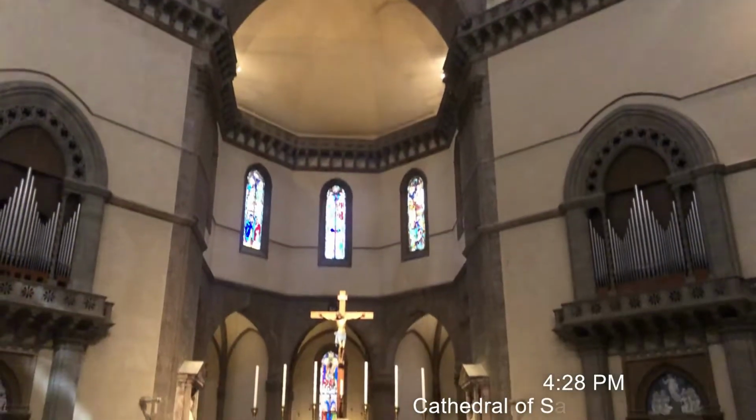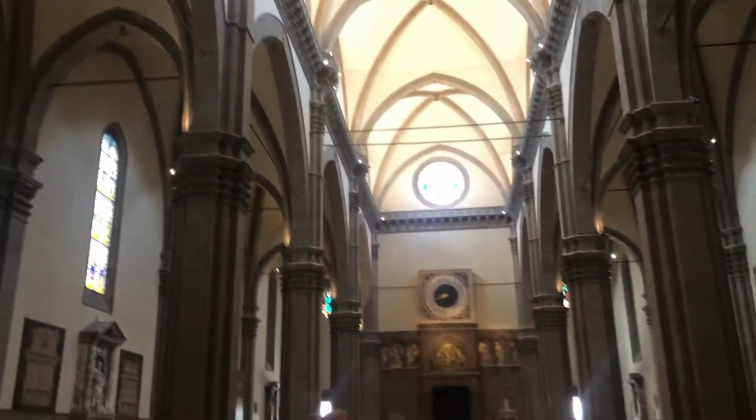After we had made it back down from climbing the Duomo, we explored the inside of the cathedral, and we also went down to explore the crypt.